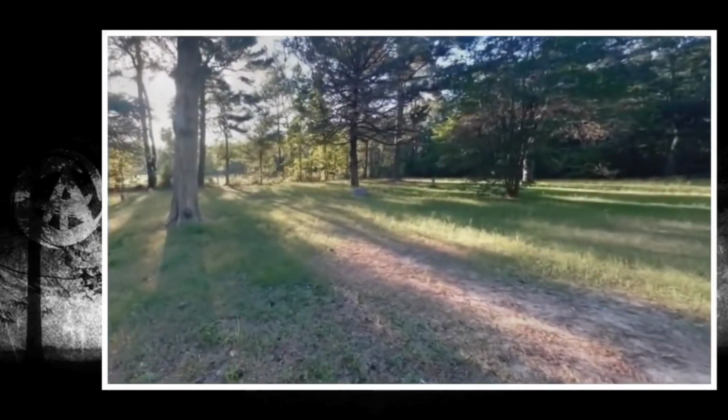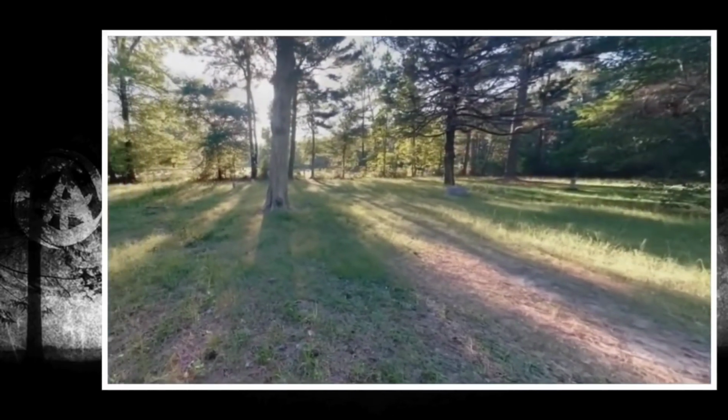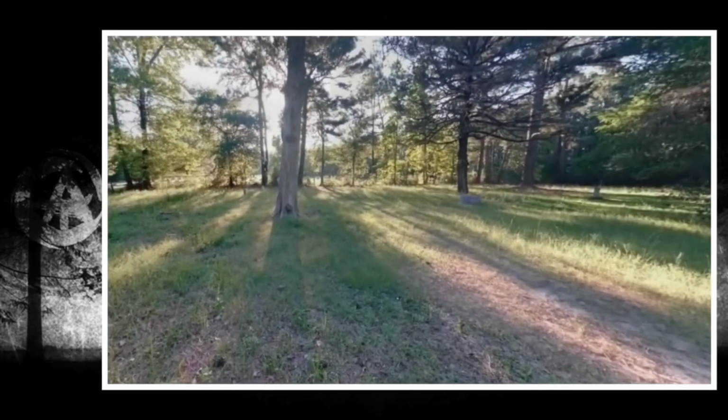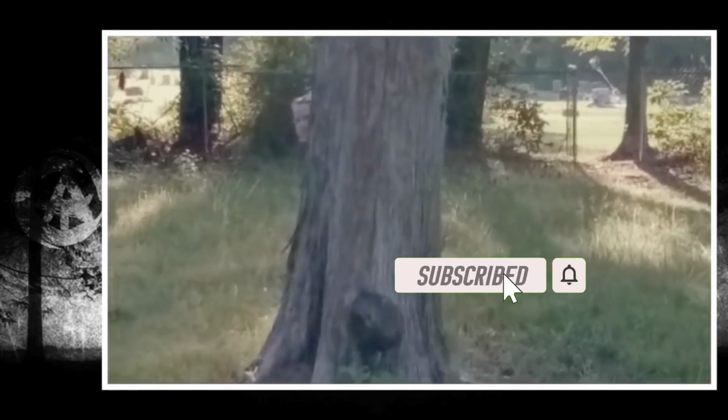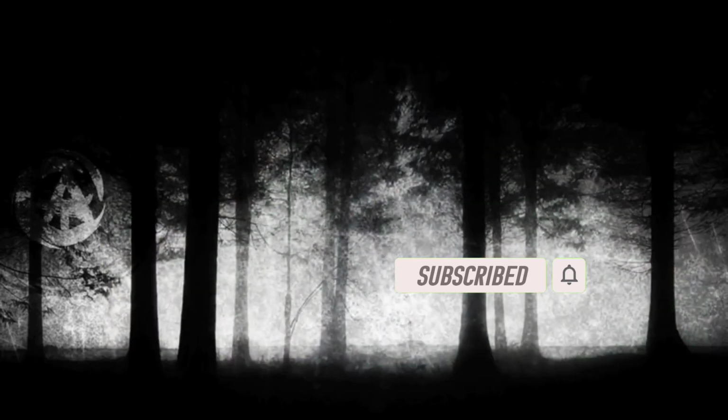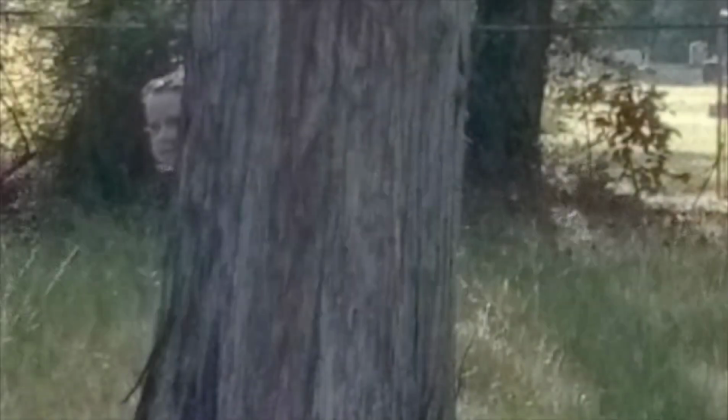As of 2018, if you look up the Martha Cemetery in Texas, you will see a 360 image view, and behind one of the trees, you might just catch this spooky figure right here. So, obviously this is a cemetery, a place where typically creepy stuff tends to happen. I did some background research on the cemetery. It's fairly old, nothing too crazy, but it's got some history to it.